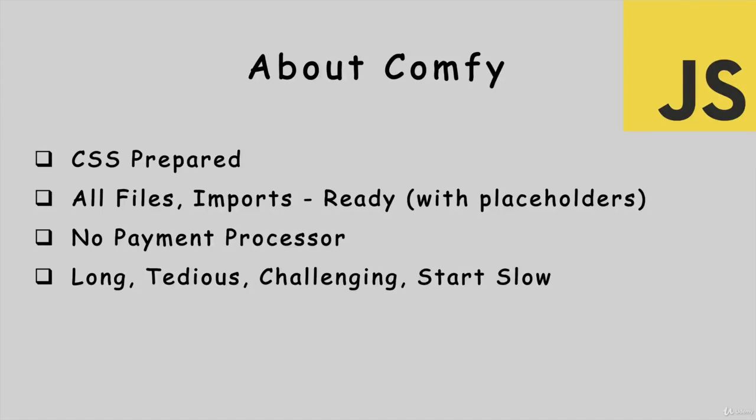Before we begin, let me just say a few words about the project. Just like in other projects, CSS is already prepared for you. That way we can focus only on JavaScript, so essentially only on the functionality. I also created all the files and imports for you, including placeholders for our exports.